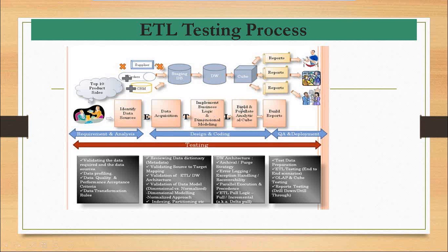Once that is done, we build it, we deploy the code, we populate the data in all the systems, source and target, and we migrate the data. So we need to test whether all these are done the correct way or not. So the ETL logic is correct, the process flow is correct, the scheduling is correct. We need to validate that. Once that is done, we see the data in the front end. Ideally it would be the reports.